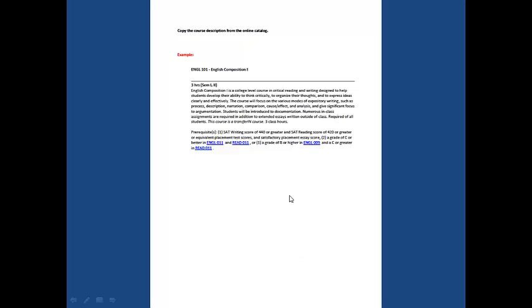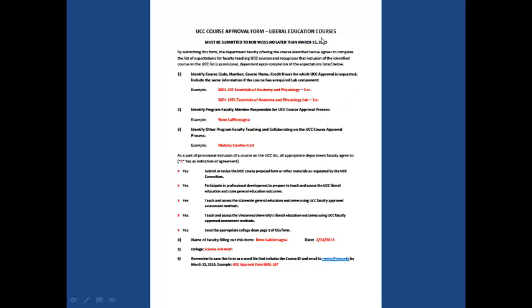So this was the basic skills. The form for the liberal education, the first two pages are pretty much the same as what you saw with the basic skills, so you just need to make sure you're filling out the right form. This is for the science, the humanities, and the social science. So here we put in one of our anatomy courses. I'm going to be the person that's going to go through the approval process, but again, I'm going to work with other people that are teaching this course. So I will not be working on the assignments by myself. I will be working in a collaborative manner with other people.